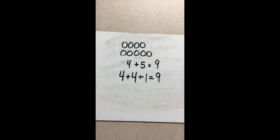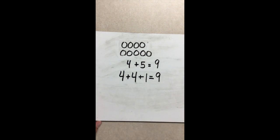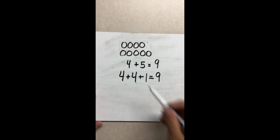Instead of seeing this problem as 4 plus 4 plus 1, some people might be thinking, oh, I see 5 on the bottom. What if I had 5 on the top? That's a double that I know. 5 plus 5 equals 10. You could also solve it that way.